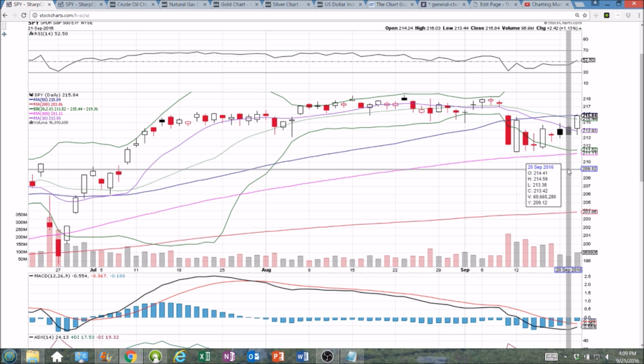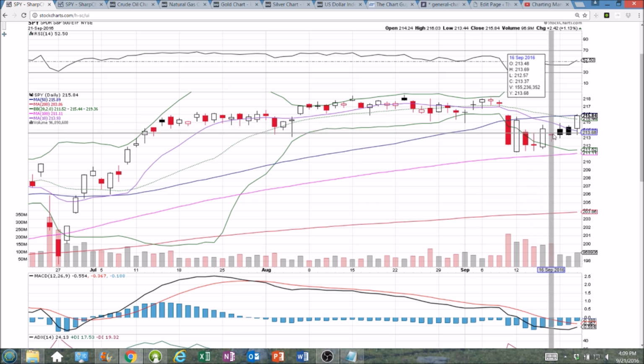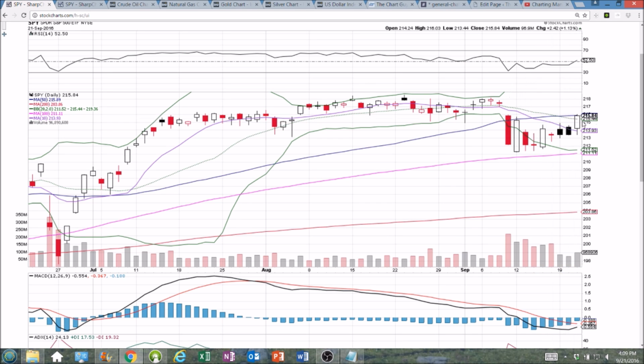50-day moving average resistance 215.89. We closed just below it. We did gain that 10-day moving average as support. We gained the middle Bollinger Band as support, and 215.94. We broke that, and we're now filling the gap. The gap fills at 217.05.